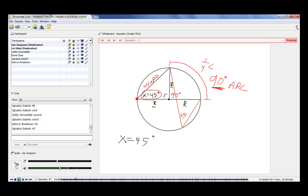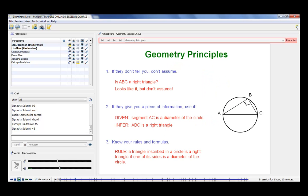Okay, we now know enough to understand the special rule on the previous slide. From A to C is how many degrees? Anybody know? How many degrees is that? If AC is the diameter, then how many degrees of arc is this? It's 180 degrees of arc because it's exactly half the circle. So if this is 180 degrees of arc, then this angle right here has to be half of 180 degrees, which means it has to be, as Jignash is telling us, 90 degrees.